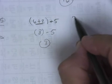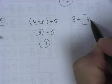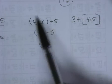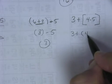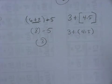Let's go 3 plus 4 times 5. Now, on this one, this was a bracket. I'm sorry, this was a parenthesis, and this is a bracket. They mean the same thing. As a matter of fact, I could take this problem here and replace that bracket with a parenthesis, and it'll have the same meaning. And to be honest with you, if you want to do that on yours, I have no problem with that at all. It's not an issue for me.